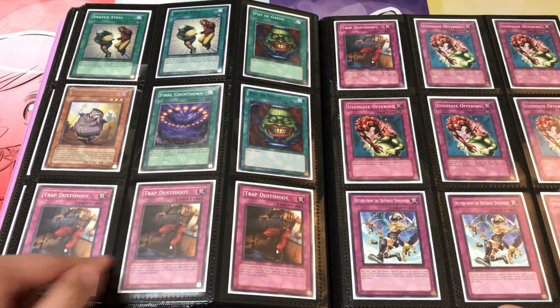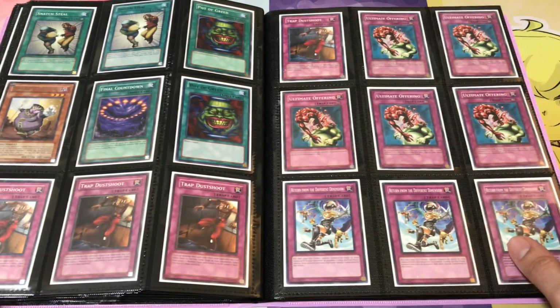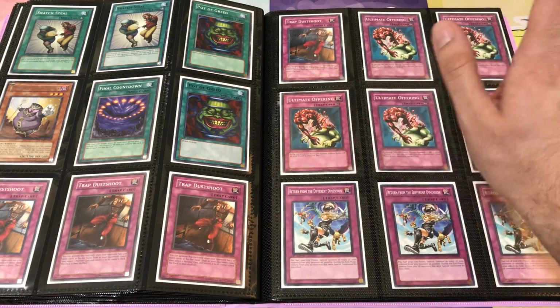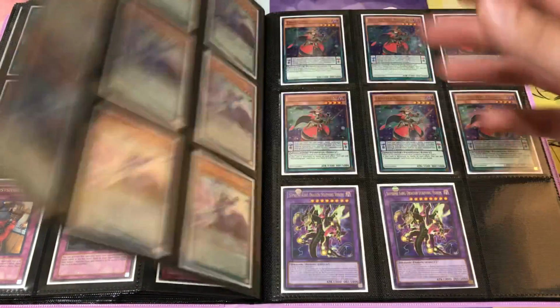More Jins, Trap Dust Shoots. I did my best to just, you know, keep everything as neatly organized as I said before. Card-wise, more returns, Ultimate Offerings, Pot of Greed, just every so often in the book.